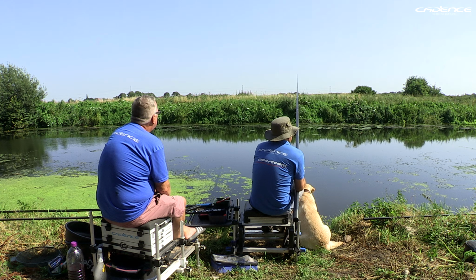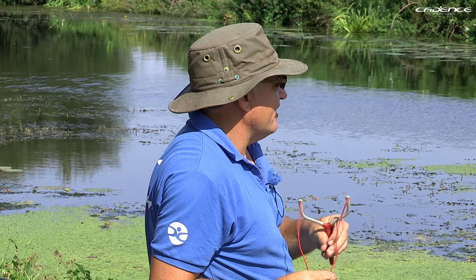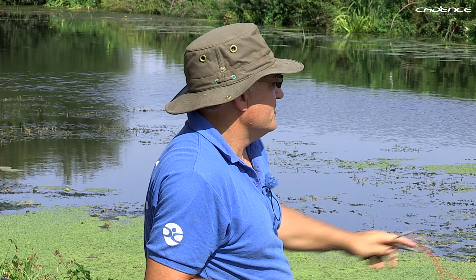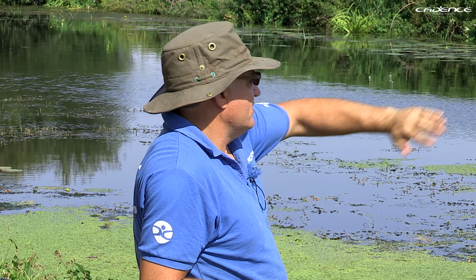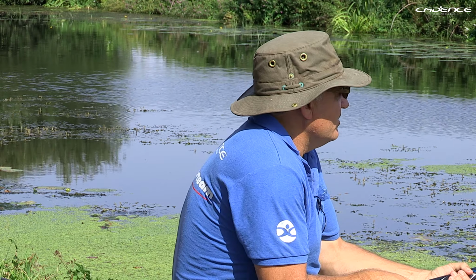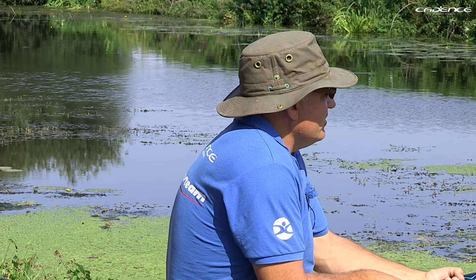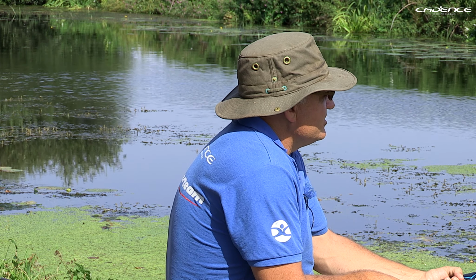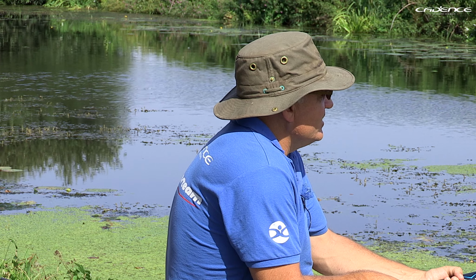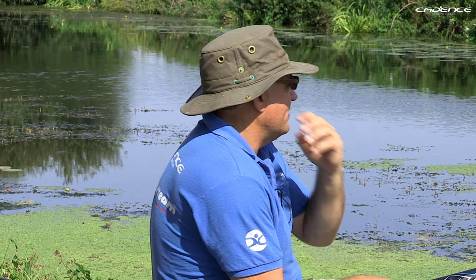Well, I think there are some good fundamentals that are true on all canals. The depth, the fact that you've nearly always got a defined boat channel, a ledge on one side and a ledge on the other. For the most part, yeah, you are fishing in a similar way. But what's more important is the species that you're targeting and the time of year. That will really dictate what tactics and what baits you're going to use.